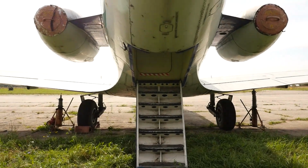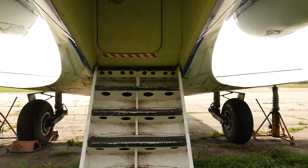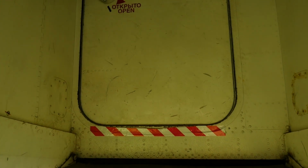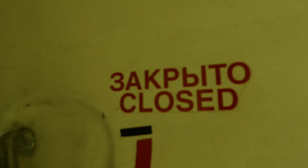Okay, it's time to get inside. If we enter the plane as we should as passengers through the tail ladder, we will find ourselves first in front of the door that seals the cabin. It will be a little more difficult to show further. In our plane, the cabin has been dismantled, so let's use our imagination.